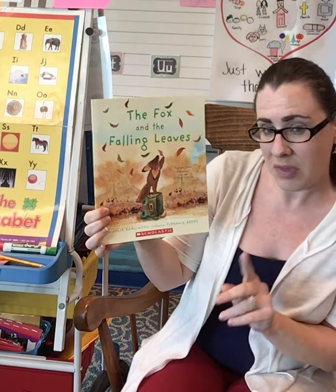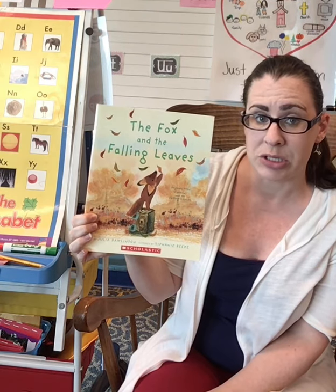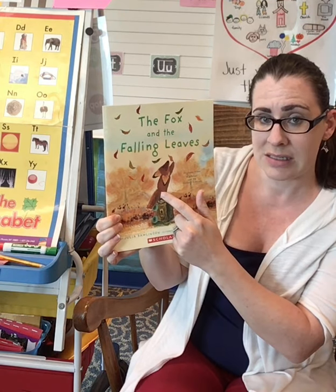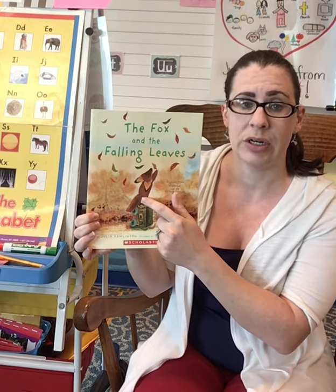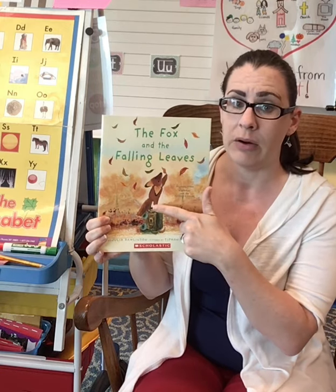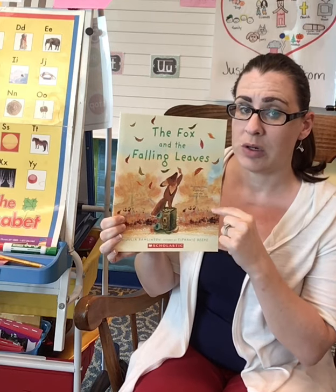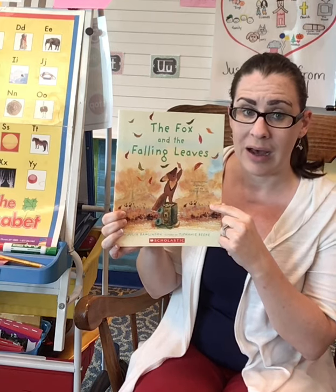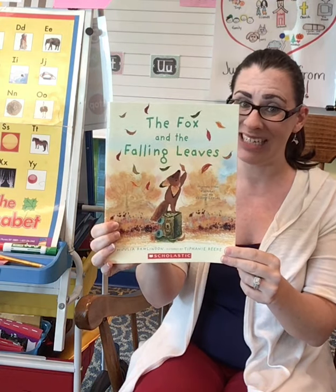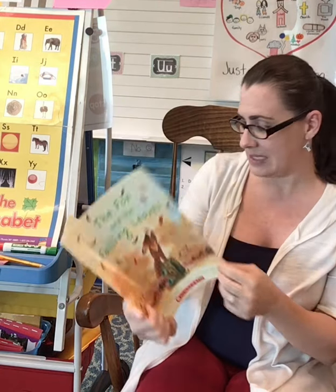Now, in this story, you're going to notice that we are going to talk about the same character most of the time, and that character is the fox. Okay, now remember, a character is the animal or the person that the story's all about. And this story is all about the fox. So I'm going to ask you a question at the end of this book about that fox, okay? And so I want you to really pay attention to him, our character in this story. The Fox and the Falling Leaves.